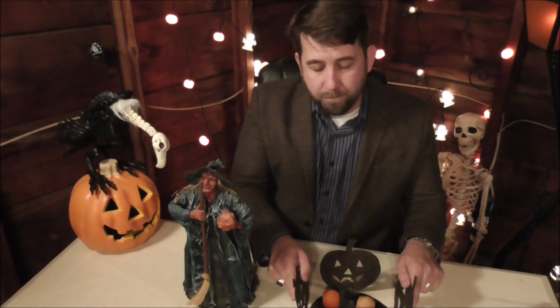So that's it. Not too much of a story, but one I find very special, to own the Halloween decorations of the man who wrote The Halloween Tree. So happy Halloween season.